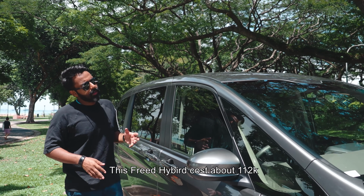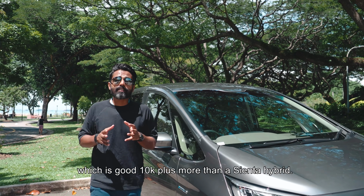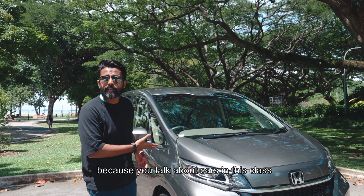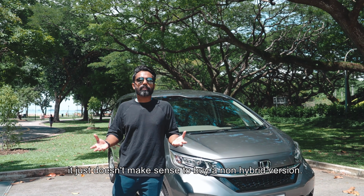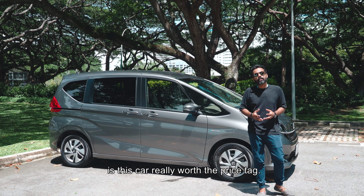This Freed hybrid costs about 112,000, which is a good 10k plus more than a Sienta hybrid. Honestly, I'm not even considering the non-hybrids, because if you talk about cars in this class, it just doesn't make sense to buy a non-hybrid version. So the question really is, is this car really worth the price tag?